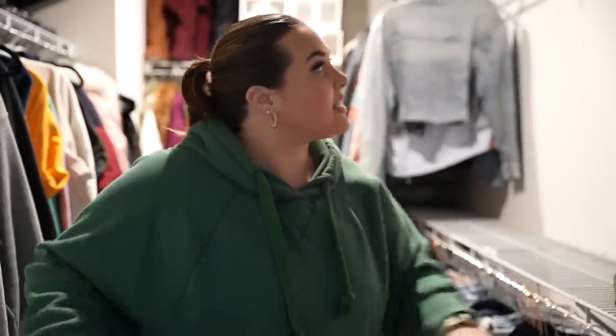Hey girl, welcome to my closet of bad lighting. I've always thought about redoing this closet, but there's just so many other things to do. Don't get a new build. They have zero character, no personality.